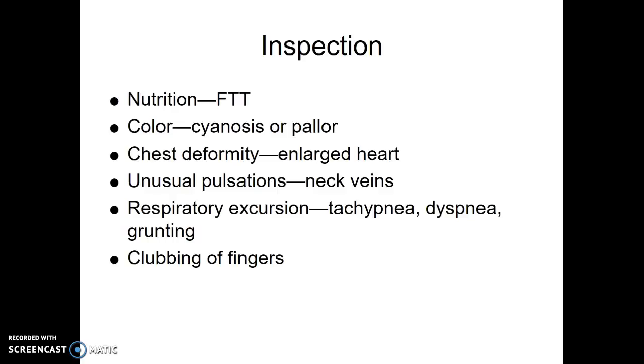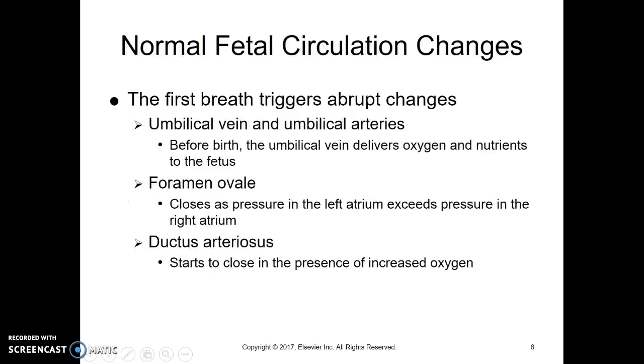Respiratory excursion, they're going to be tachypneic or have grunting. So at the end of expiration, it's kind of a way of doing a natural PEEP, or we teach some of our adults to do pursed lip breathing. It's sort of a natural way of doing that grunting. It comes at the end of expiration. And then clubbing of the fingers. You've got to be hypoxic for a good 6 months to get your fingers and your toes to club.